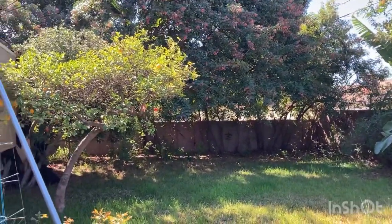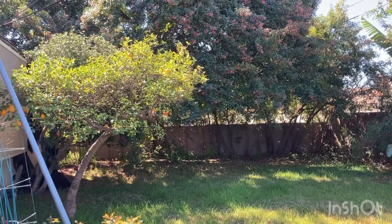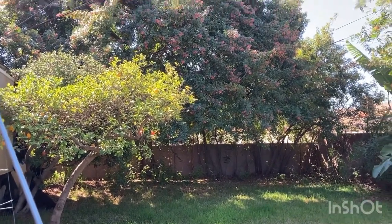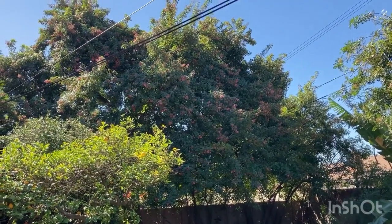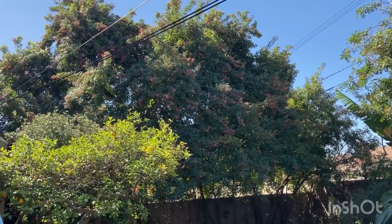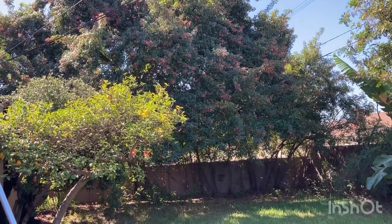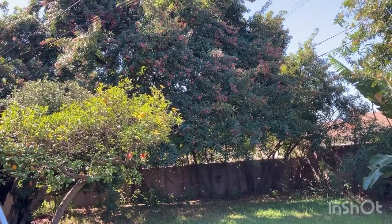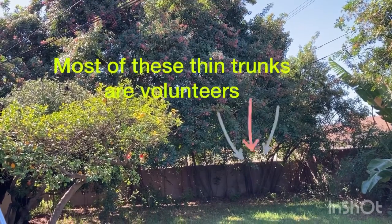Behind it is a pittosporum that you can't really see, but it's nice and shady for our bedroom, that corner room. And then this monster with all the red berries on it is a California pepper gone wild. I don't even know if this was actually a specimen that had been planted here. All I know is it's taken over. It's very aggressive. It self-seeds and it sends up volunteers.